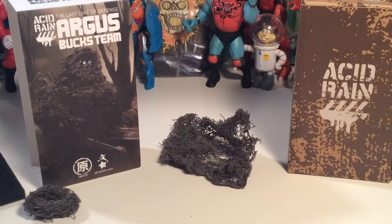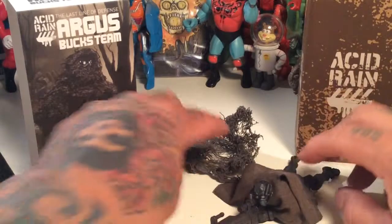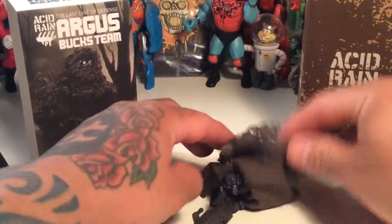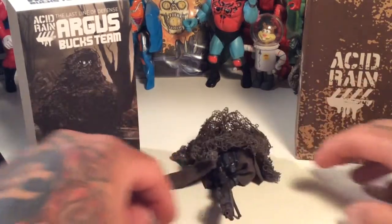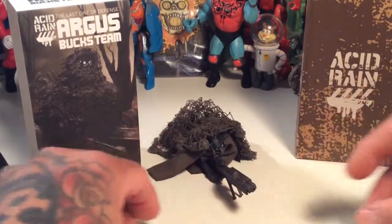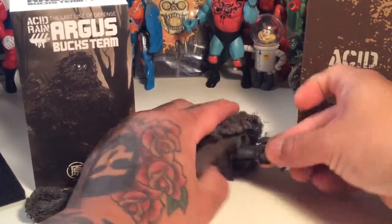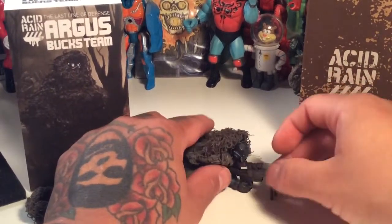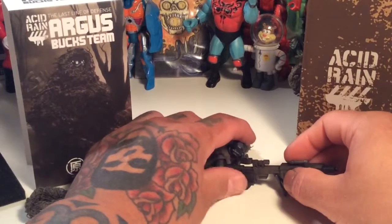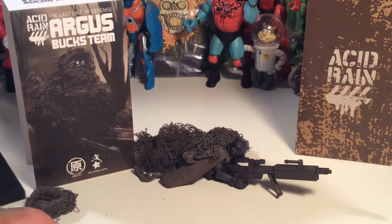Oh, wow. Yeah, it's pretty amazing. That's pretty amazing. You can do this with a figure. You can pretty much have them all camoed out, hiding, just ready, you know, ready to cap some dudes or dudettes. He's holding on to the gun right there. Get that stand to work right there. Yeah. That's pretty cool. There you go. Yeah, that's pretty neat.